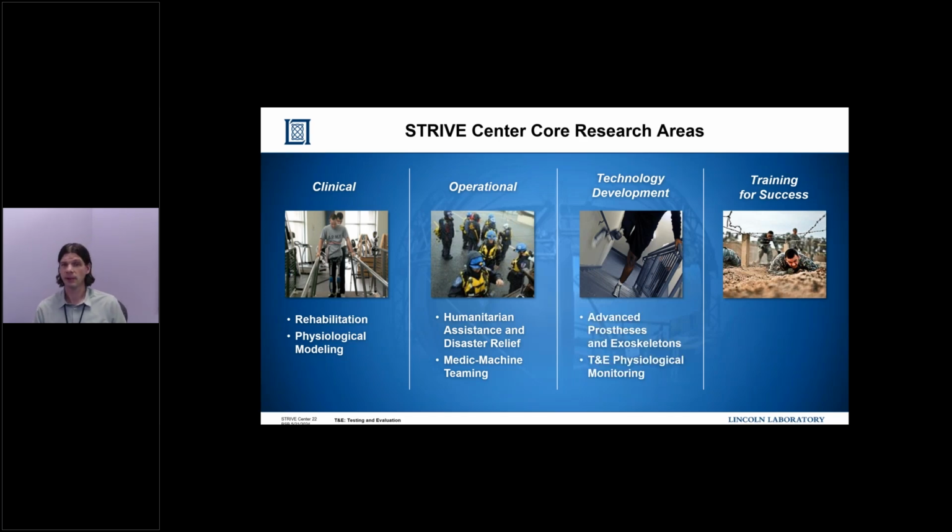With technology development, things like advanced prostheses and exoskeletons, and testing and evaluation of physiological monitoring, and then training for success, looking at training paradigms. How does somebody go from being a novice to an expert in the physical and the cognitive domains? How are people making operational decisions, and can we improve operational decision making?